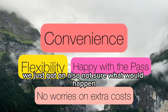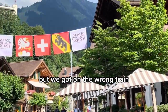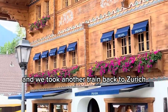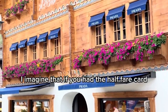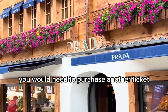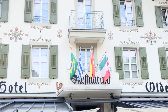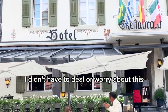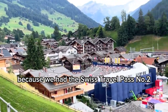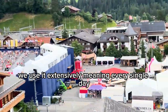We saw one, we just got on. Also, not sure what would happen, but we got on the wrong train, so we ended up in another town and we took another train back to Zurich. I imagine that if you had the half fare card, you would need to purchase another ticket. I have no idea, but again, I didn't have to deal or worry about this because we had the Swiss Travel Pass. Number 2, we use it extensively, meaning every single day.